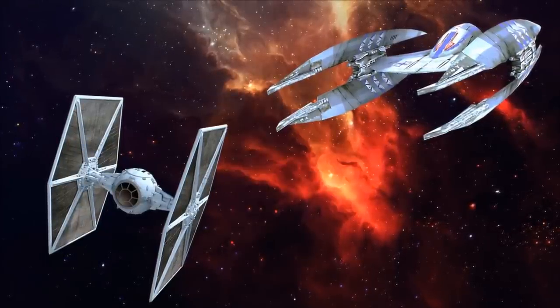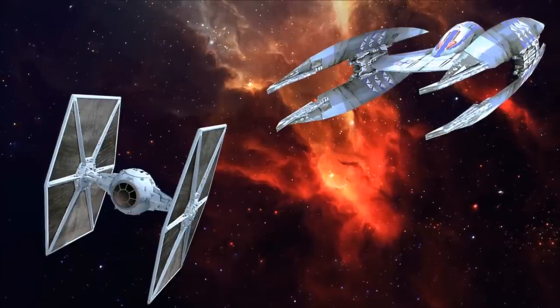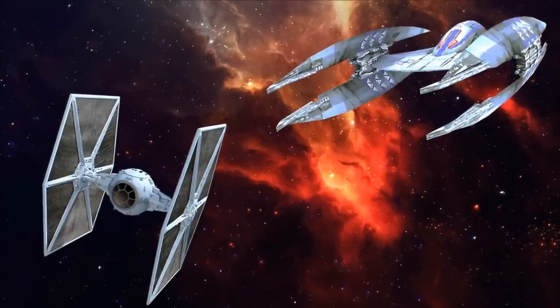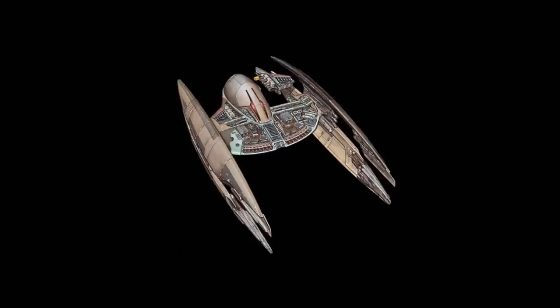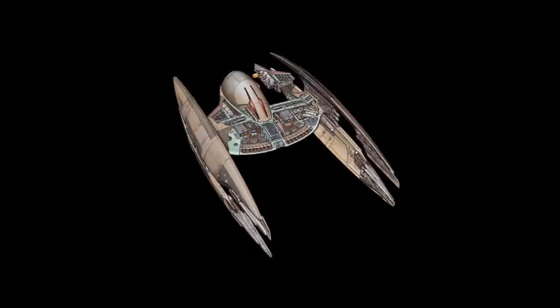At close range, however, the two ships are extremely well matched, and the TIE fighter possesses a crucial advantage in the form of its biological pilot. The Vulture droid carries a larger arsenal of blaster cannons and slightly superior armor, but its droid brain cannot hope to challenge a trained Imperial pilot for precision and accuracy.